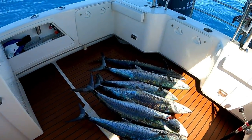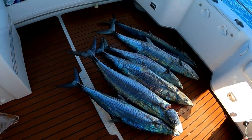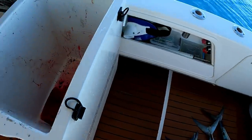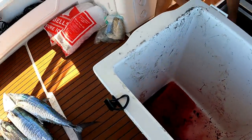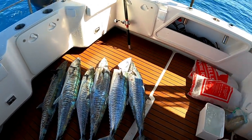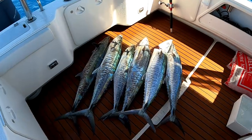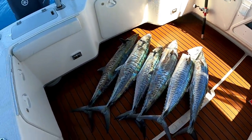First lot of fish on board. Nice spanos. Pure massacre. A little bit slower than normal today, but a couple of good feeds off them.